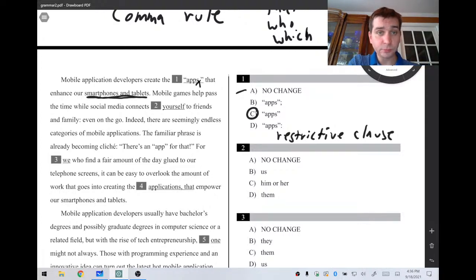Number 2 says, mobile games help pass the time while social media connects yourself to friends and family even on the go. So I don't need a self or a selves word here, one of those pronouns that we talked about, the intensive and reflexive pronouns. We don't need either of those, and I can infer that if I use the pronoun us, I can understand that we'd be talking about you and me. We talk about us, and that would make sense. I'm going to try it in this sentence. Mobile games help pass the time while social media connects us to friends and family even on the go.